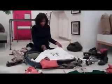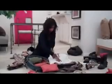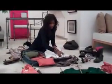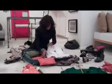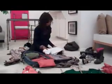Treat them as if it's one. And this is just my little way. You may have your own way of rolling. I kind of like to fold the sleeves over. Then I take it and fold it in half, like that.